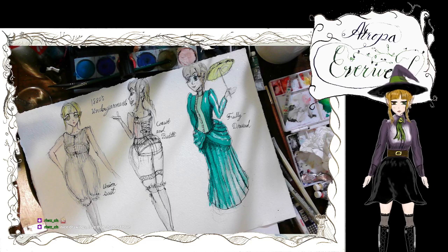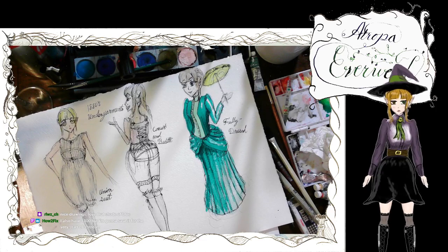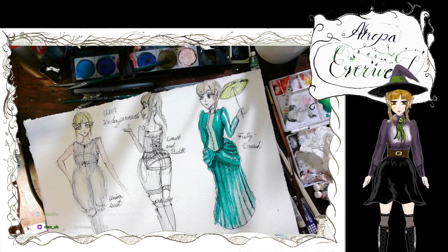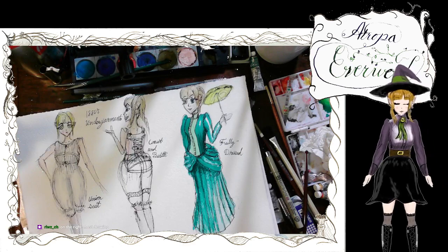Wait, shade of blue? Where's the blue? Please tell me there's. That's the best route to go, how to fix. Oh no, that's green. That's supposed to be an arsenic green.